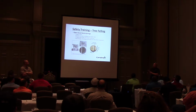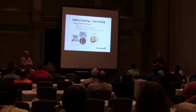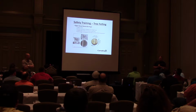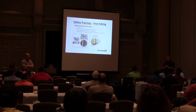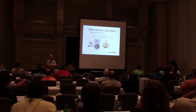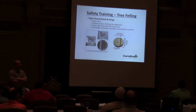But the good thing is, and I will confess, you can control that tree from when it's standing all the way to the ground. You have full control of it. It does work a lot better. I hope everybody here starts to use this, because the saw is designed, like we showed you, to do that. Use this and you'll love it.